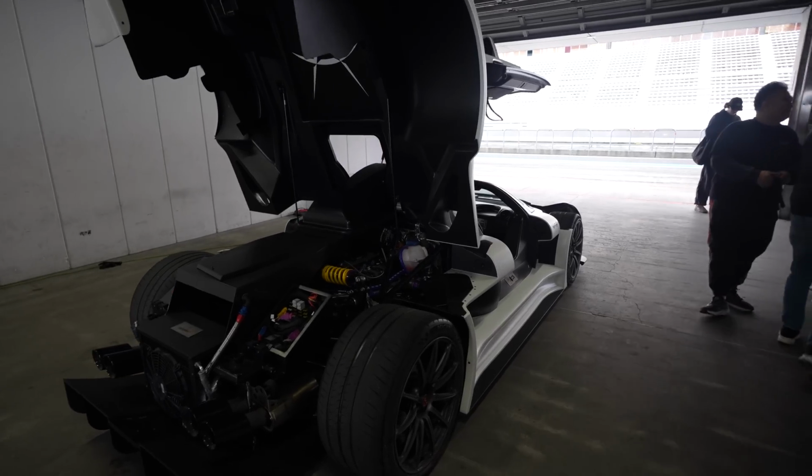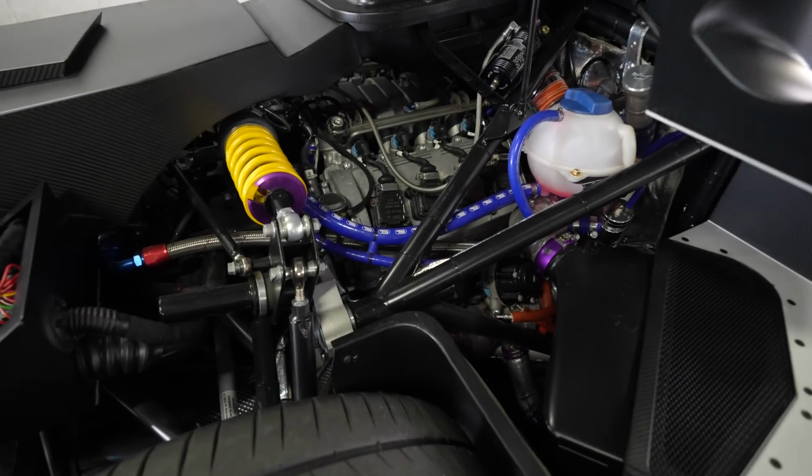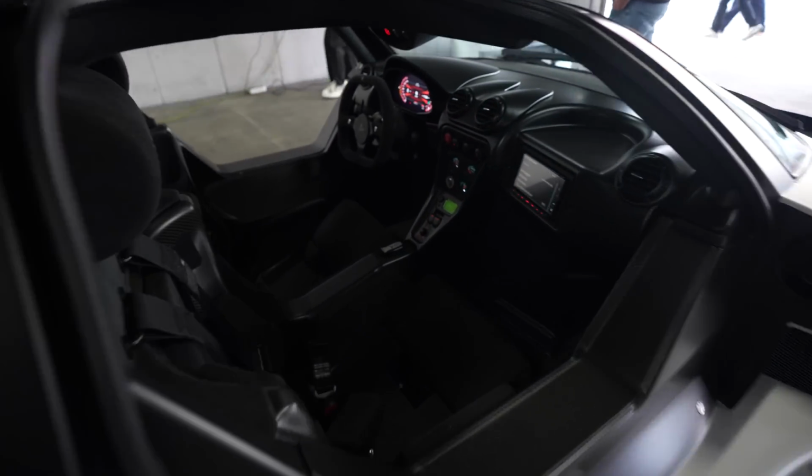More for the pit lineup. Let's head inside and check them out. Apollo fires into life. Inside we have something turbocharged. It's insane.